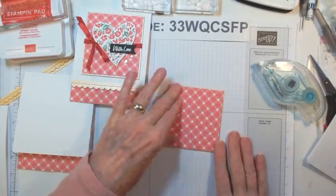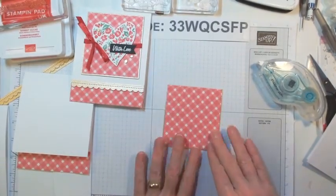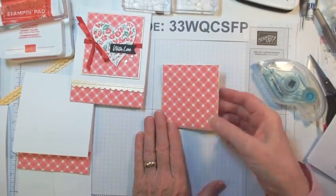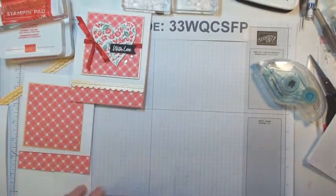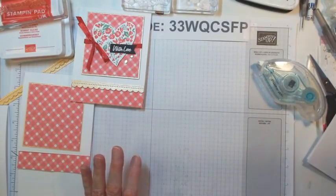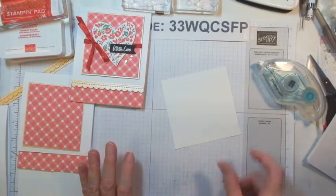You don't need it overwhelmingly gold. The ones that we're going to make for the nursing home, I don't have a full pack of this shimmer paper, so I'm having to use the distressed gold. Alright, so I'm going to set that one aside. And I need to stamp my heart. Let's get me a piece of cardstock.